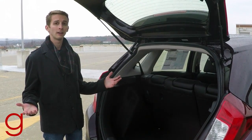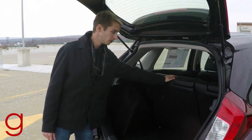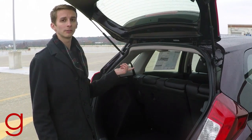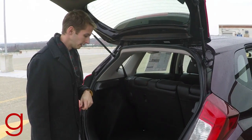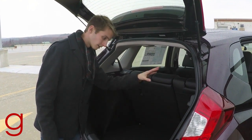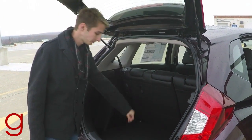The Honda Fit has 52.7 cubic feet of space if you fold down these 2 seats here. They're 60-40 split here in the cargo area. There's just a couple different ways you can open the trunk. As long as the key fob is on, you can just open it with the button there. Or you can unlock the car and still open it. It's a nice deep well in here. There's a good amount of space. You can get a cargo cover that goes across here.